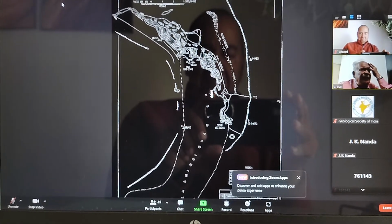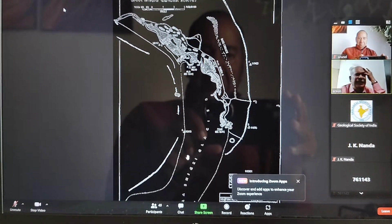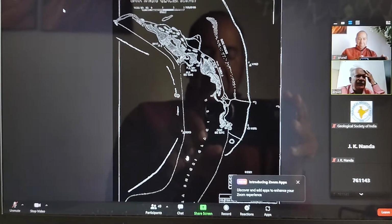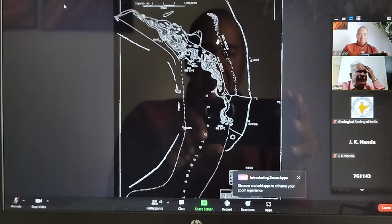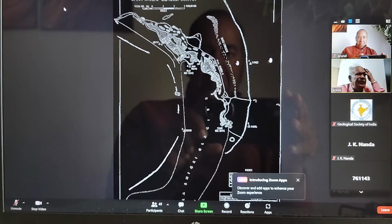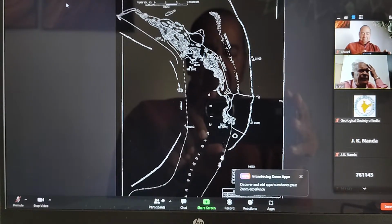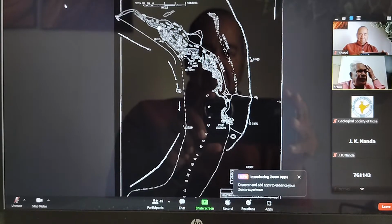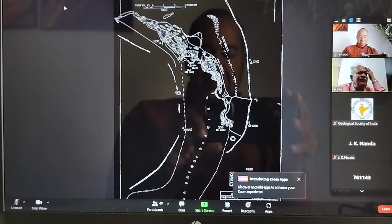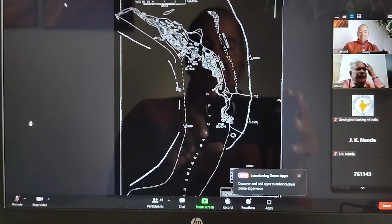Now, Bara Shigri, this name means big. Shigri means stone covered. Actually, there's a lot of moraine here. You see, these are the lateral moraines. This is the left lateral and this is the right lateral. And we have a medial moraine and you have a lot of terminal moraines here. But coming to Bara Shigri, we had to first cross Rohtang.